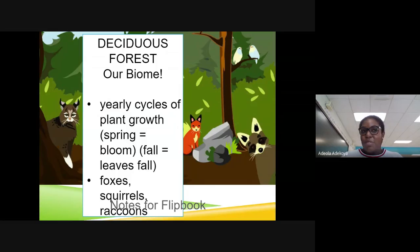What kind of animals do we see here around us? We see foxes, squirrels, raccoons. All right, so when you're thinking deciduous forest, or you're thinking North Carolina, where we are right now, it is in the deciduous forest.